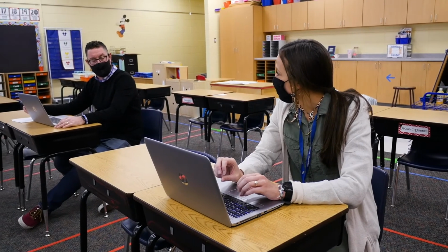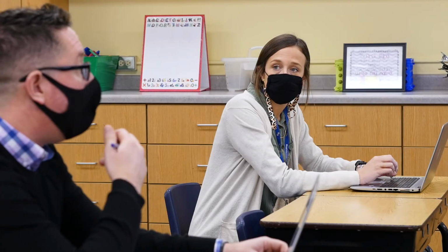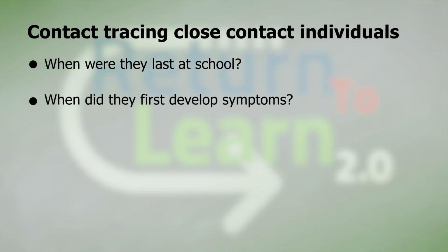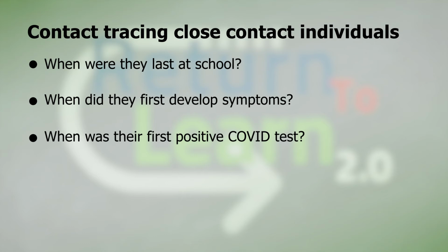So close contacts are defined by the Illinois Department of Public Health and the DuPage County Health Department as someone who was in close contact at a time when the patient is presumed to have been contagious. There's a lot of detail there, so what we do is we ask a lot of questions, identify from the person who might have COVID when they were last at school, when they developed symptoms, if they hadn't developed symptoms, when they took the test that led to a positive result.